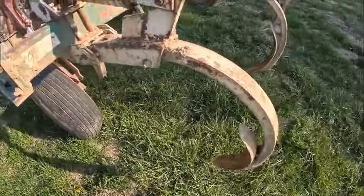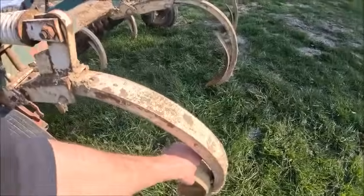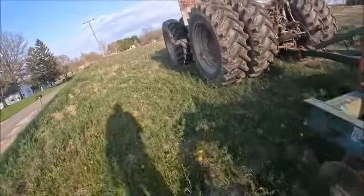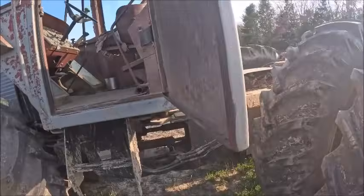I'm trying to milk these. I got a brand new set of points for this thing over at my house. I'm trying to milk the last little bit out of these things I can get, because of the price of tillage iron. Might as well wear them down to a nub.